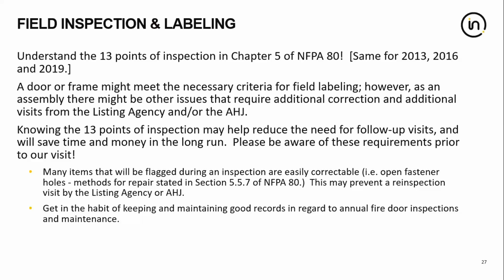Keeping along with NFPA 80, in Chapter 5, there's 13 points of inspection. This information is the same for the 2013, 2016, and 2019 versions. These are all great points to be aware of. We'll go through them in the next slide.